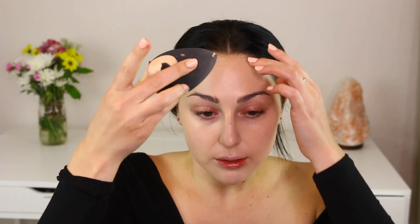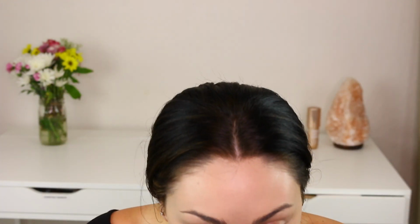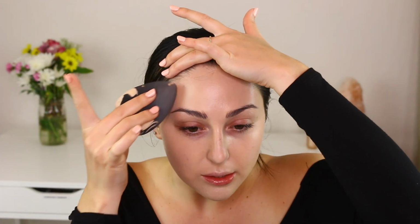This is nice. This looks really good. I'm actually kind of surprised. I really like this. It doesn't look matte at all. It looks very natural, if anything. So far, I think this foundation is really good. I'm actually really surprised by it. I think it looks not as matte as I was thinking it was gonna be.